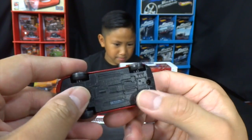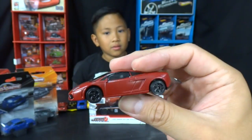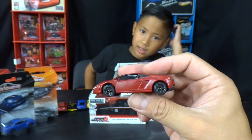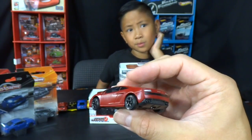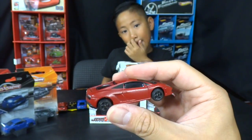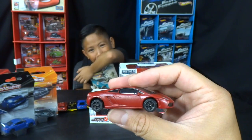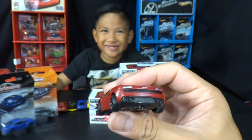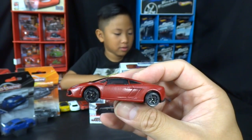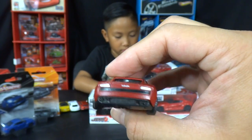Looks kind of weird. And it doesn't have the springy shocks. And the wheels look really small for some reason. Lamborghinis usually have really big rims. And this one, the small rims make it really small, and these gaps make it even worse. So I'm not a big fan of this one. Kind of ugly. Kind of looks like a cheap Maisto Lamborghini.